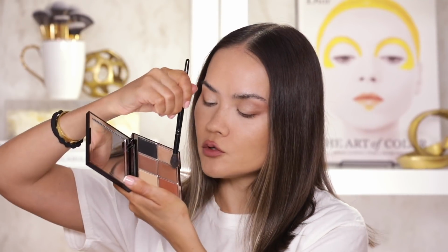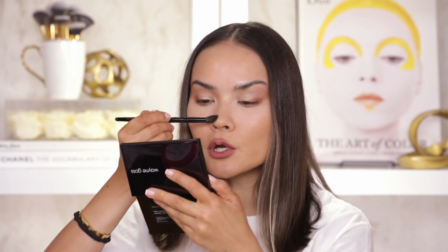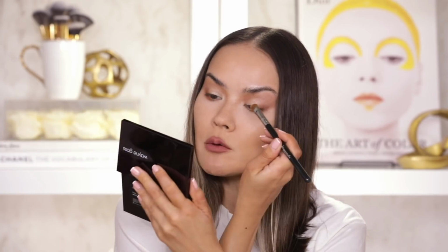Now, if I wanted this to be just like my glam daytime look, I would just add lashes and my look would be done. Let me just add a little bit more of this brown right here just to add some definition and maybe kind of just bring that down as if it's my nose contour. Kind of stunning. I'm gonna add just a little bit more of that same champagne-y shade.